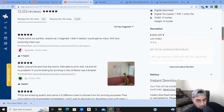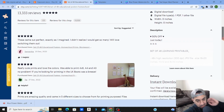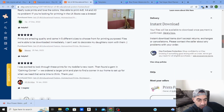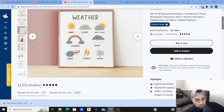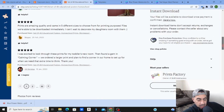What's nice is I always like to look at the reviews and see what people have said. And look, it's really nice when you've got someone who's got a picture and they've actually printed these out, saying that's really cute prints, love the colors, and it seems to go really well with that background. So in an educational environment, people increasingly want really nice artistic style, simple images, which are neutral, minimalistic, simple things.